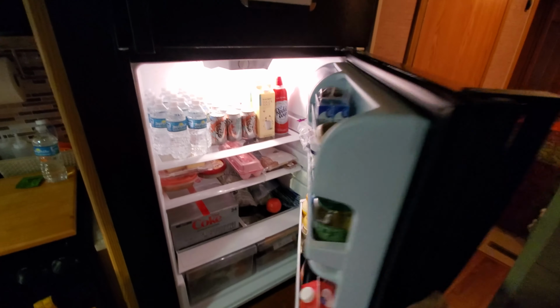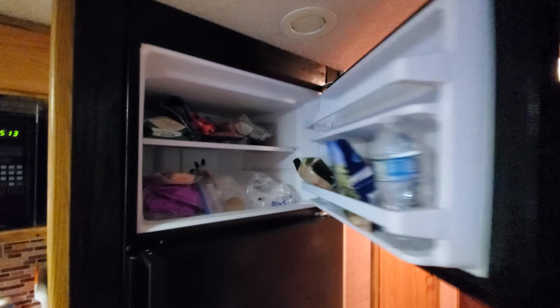So we have a brand new residential fridge right here. And this is the same size as one that you would have in your own home. And we are completely stocked.